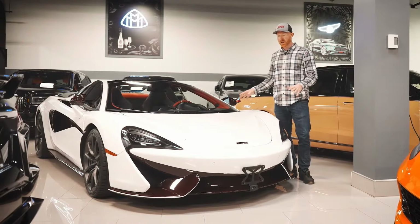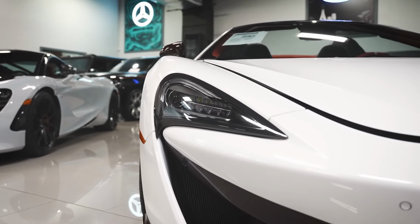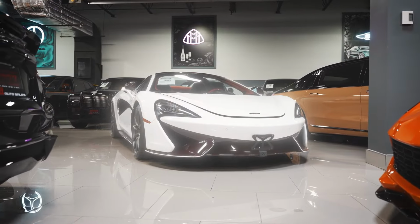All the touches on it are totally different than a 570 you might have seen before. They look like a Spider, but once you get up close and pay attention to what's going on, we'll see all the differences that come to life on this car.